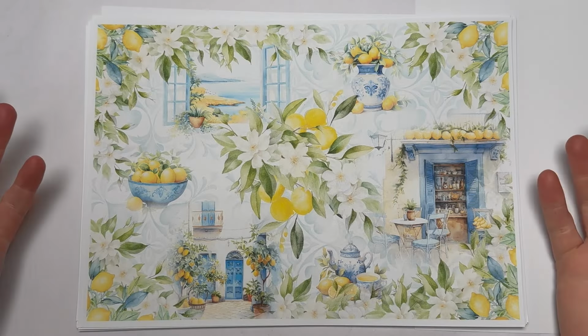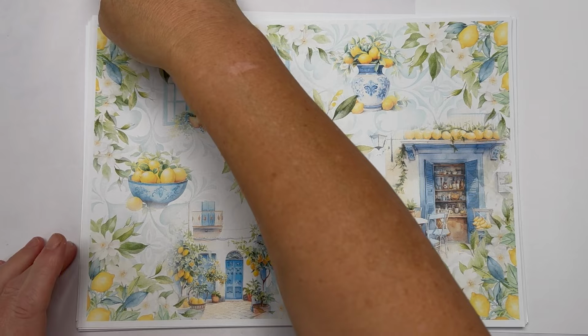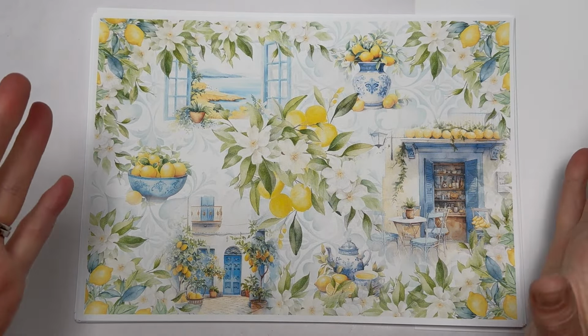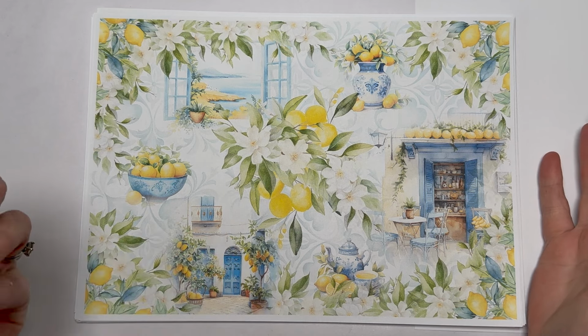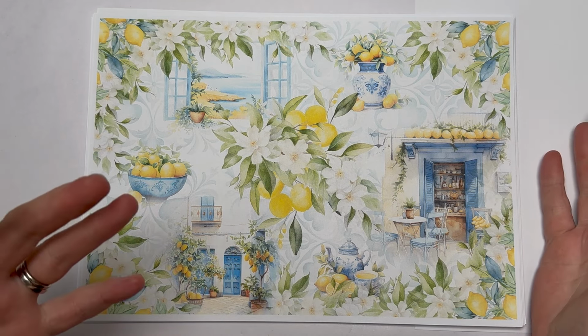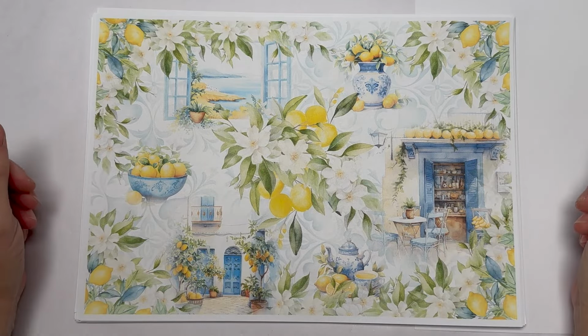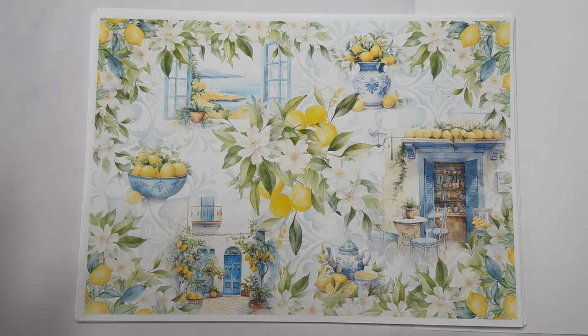So here are the beautiful journal pages, as I say, inspired by my Mediterranean holidays. We've got the beautiful blues and yellows, very soft, very pretty, watercolour kind of effect in the images, and it's just stunning. So here's the first kind of collage that I did.